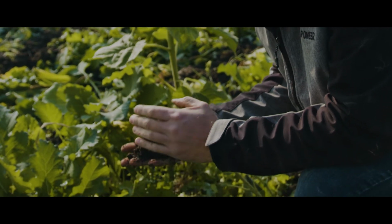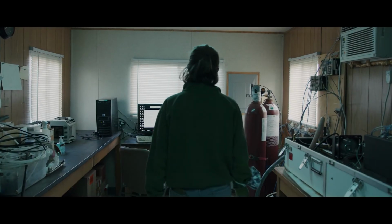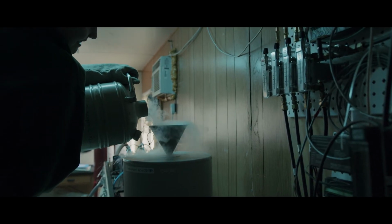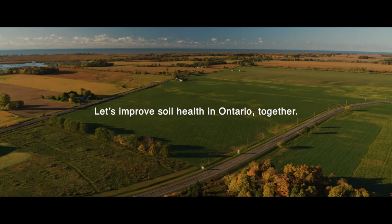We have to protect that soil. We have to protect it from all these things that can make that land less productive. And the research we're doing here is just one part of that big picture so that we can hand them down from generation to generation and still be able to feed an ever-growing population.